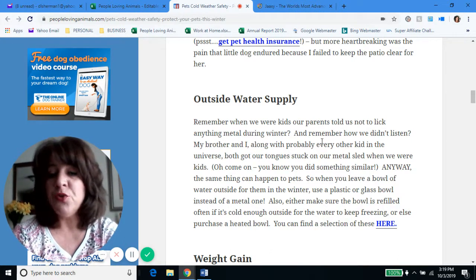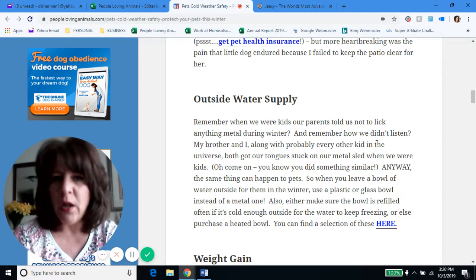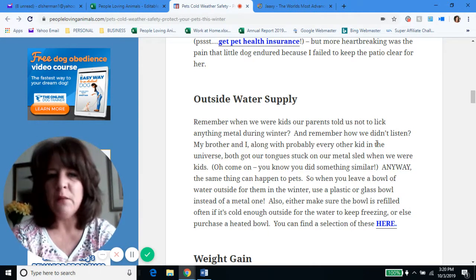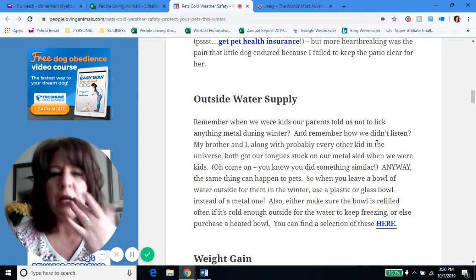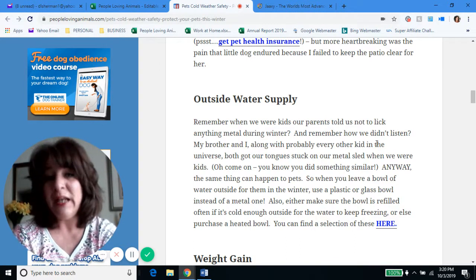The other thing too is, I talk about this in the article. Remember when we were kids and our parents told us not to lick anything metal during the winter? And you remember how we all did it anyway? Like, for example, we had a metal sled. You put your tongue on it. Your tongue sticks to metal. It's terrible. But that can happen to dogs too.